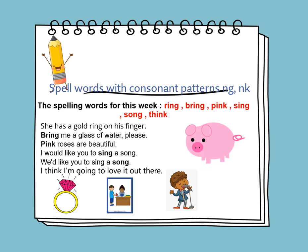She has a gold ring on her finger. Bring me a glass of water, please. Pink roses are beautiful. We would like you to sing a song. I think I'm going to love it out there.